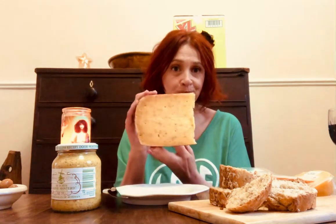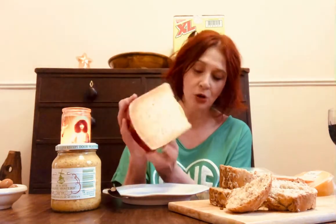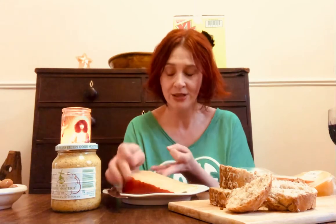It does have a PDO, and it's a cheese that's not unlike a Gouda, in that it gets harder as it ages, but it has the addition of cumin seeds. You can see those. Occasionally they're made with caraway seeds as well, but they're usually made with cumin seeds.